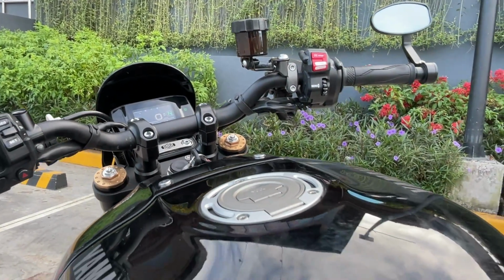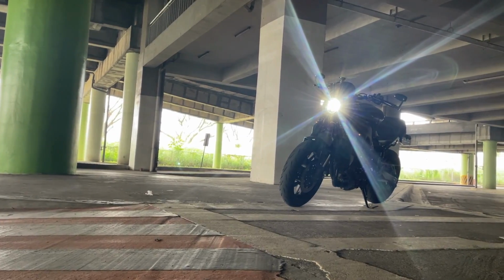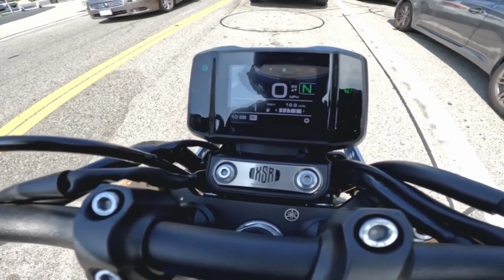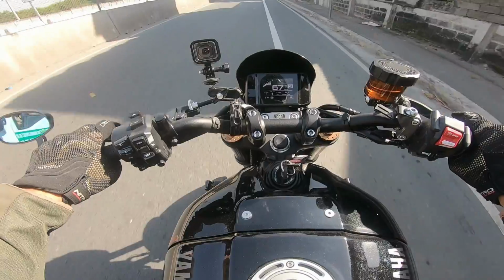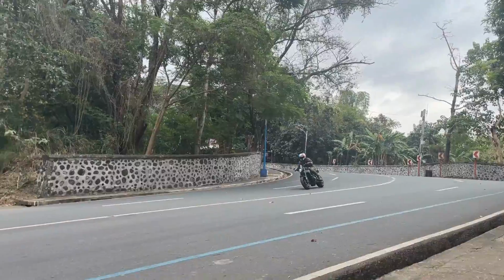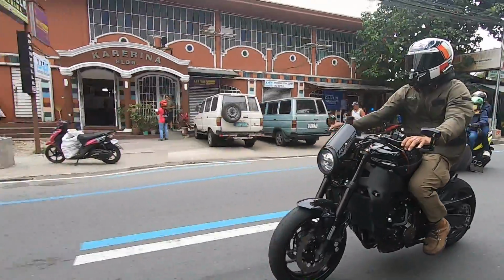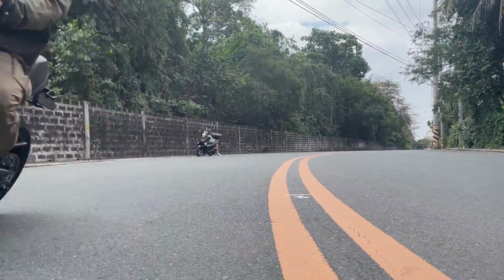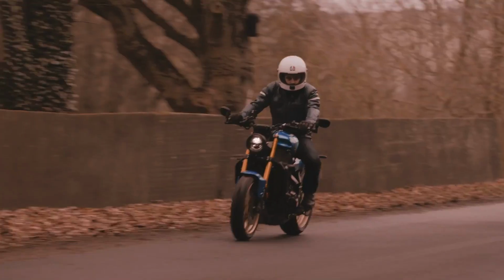The 2022 model features a comprehensive suite of electronics, including ride-by-wire throttle, selectable riding modes, traction controls such as the anti-wheelie and the lean-sensitive traction controls, and adjustable throttle response. All these enhancements should provide greater control and adaptability, allowing riders to tailor the bike's performance to their preferences and riding conditions. The bike is equipped with ride-by-wire throttle control with selectable drive modes.